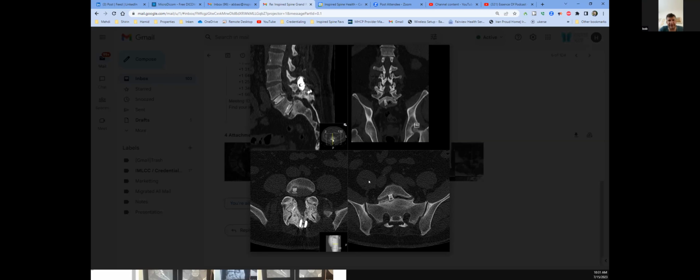I think that you can do the left-sided OLIF on this, put in screws, fuse it, wait, and then return back and do central decompression in a second stage. That would be my plan. I would try not to open this because I think that you will get a dural tear. It will turn into a shit show. I think. Burhan, what would you do?